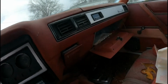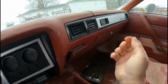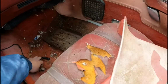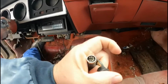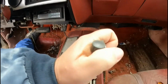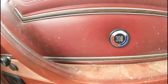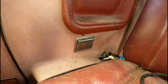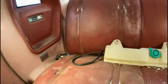Let's see. Oh, let me put that back in there. What have I got here? Battery tray. I don't know what in the world this is. Anybody out there know what this thing goes to? It's got a speaker on that side. Badge is in good shape. Gotta love the whole passenger ashtrays. I'd be willing to bet that build sheet's under there. We're gonna have to take a look at that.